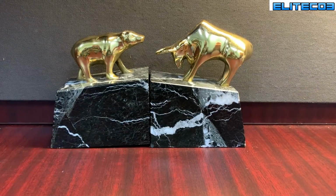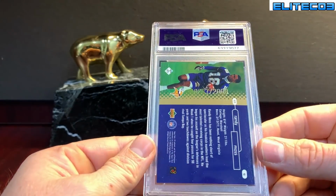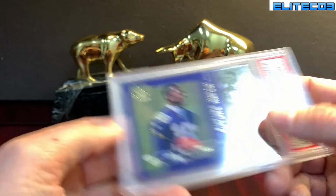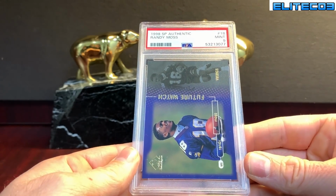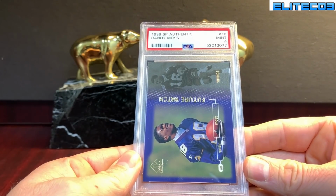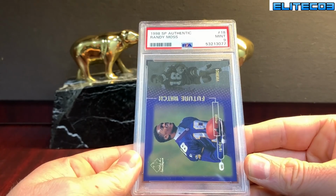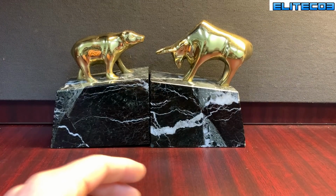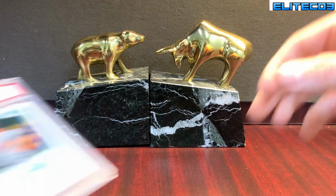So orange refractor, Future Watch Moss. I mean, these are all going to be 9s when you send these in. So Future Watch Moss, we've kept the streak alive. I honestly think it's at like 50 in a row. That's about a $1,000 card right now.